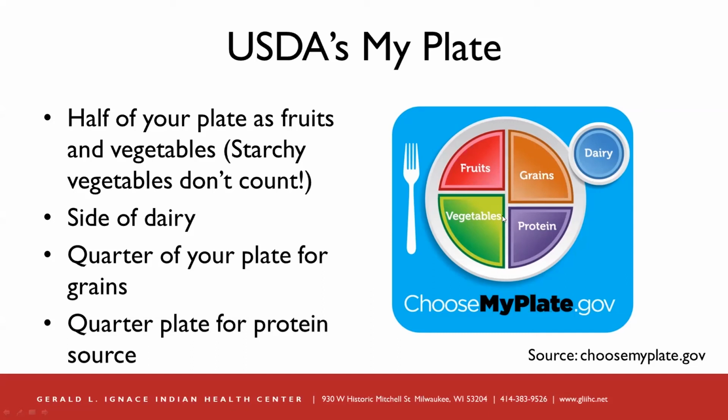Then a quarter plate for your protein source. Usually you want something about the size of a deck of cards, they say. In here you also put stuff like beans, lentils, stuff that's higher in protein, or tofu. And one thing I wanted to mention too, starchy vegetables do not count in this part. If you do want a potato or something, you're going to have to count it in the grains. And here we mean dark green leafy vegetables, carrots, and of course, different kinds of fruit. So you don't get away with it that easy.